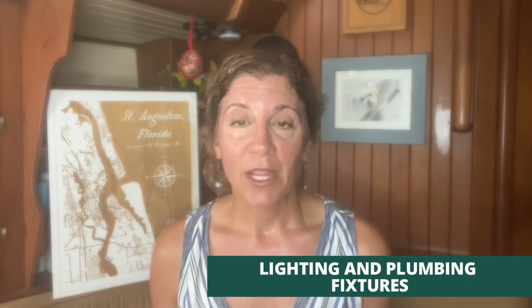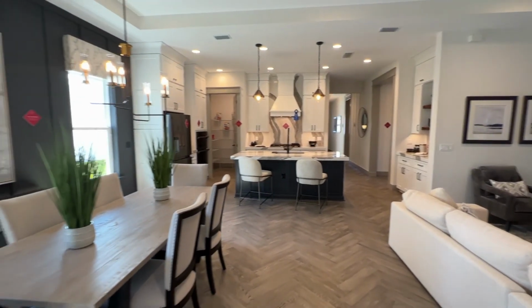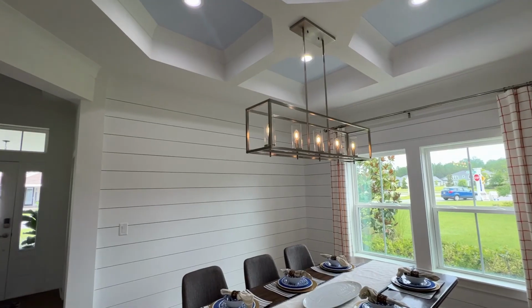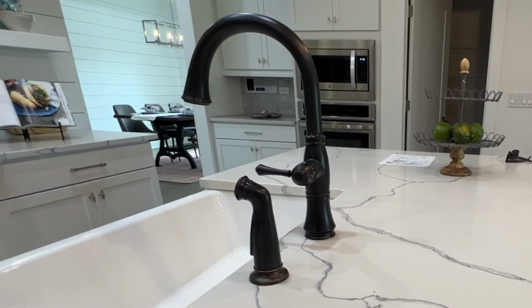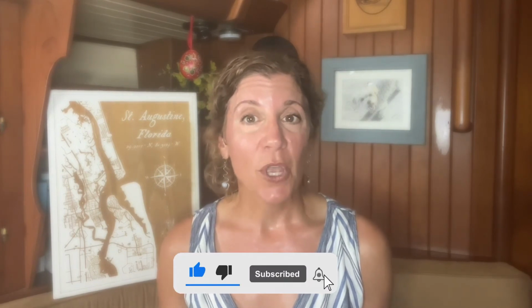The next thing to consider is your lighting and plumbing fixtures. When it comes to lighting fixtures, ask yourself if you can get something just as nice at your local home improvement store. But if the cost is not that significant, go ahead and get that light fixture at the design center. Same goes with plumbing fixtures. If you want gold fixtures or oil rubbed bronze, what is the price difference at the design center? Keep in mind that if you go with standard options and make these changes afterwards, you may need to hire a plumber or an electrician, and that's an added cost, which might not be worth it. So do your research before going into your appointment.